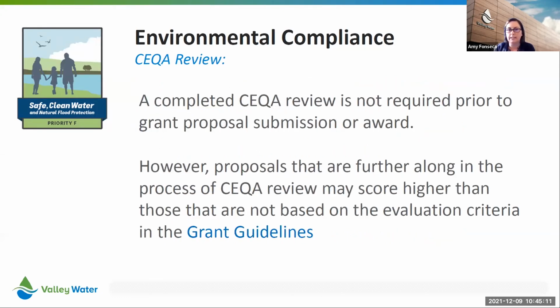So CEQA does not need to be completed prior to the grant proposal or award. We'll work with you on that. However, if your proposal is further along in the CEQA review process, you may score higher on those criteria versus those projects that aren't as far along. So it is in the grant guidelines. Take a look at that. And again, anything you have for CEQA, like if you've applied for CEQA, if you've been in communication regarding CEQA, go ahead and provide that information.